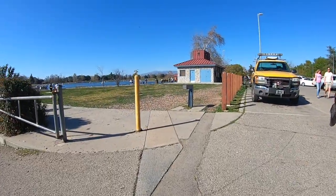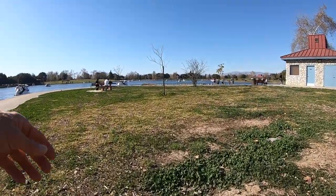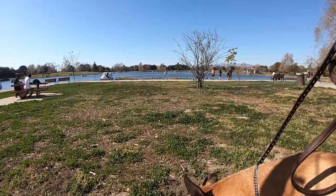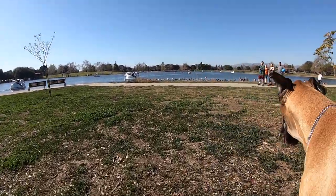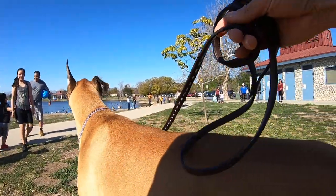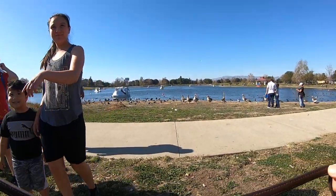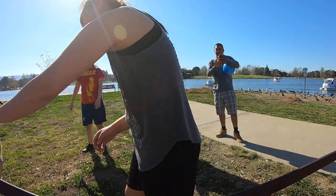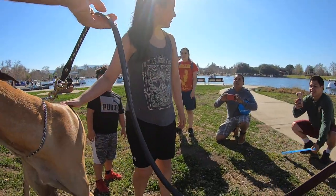Come on, Cash. Come on. Look at his mouth. Yeah, that's a Great Dane, like Scooby-Doo. You want to pet him? Can I pet him? Sure. Oh my god, he's on my side. He's really big. Bro, yeah, he's big. Oh my god, bro. How old is he? He's 4. He's 4 years old.